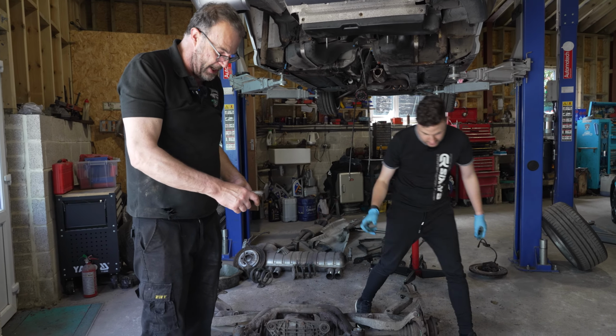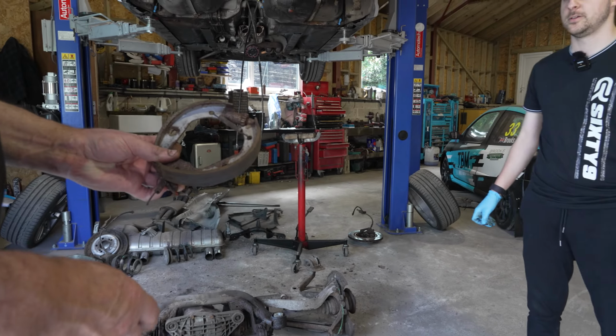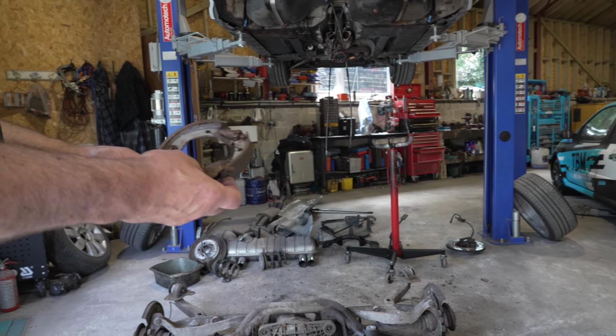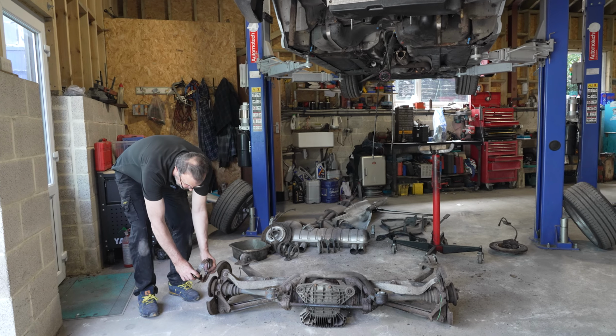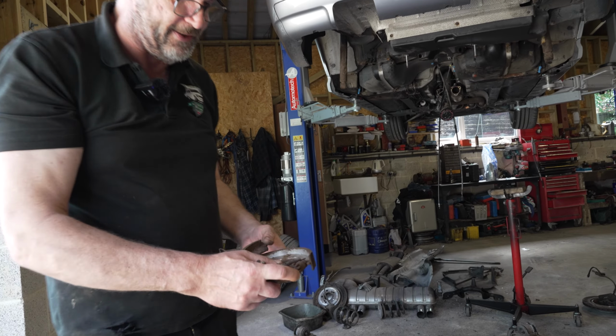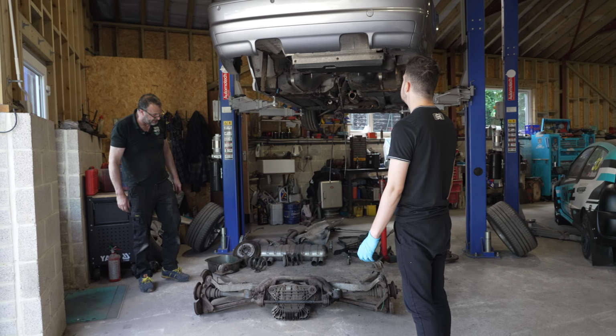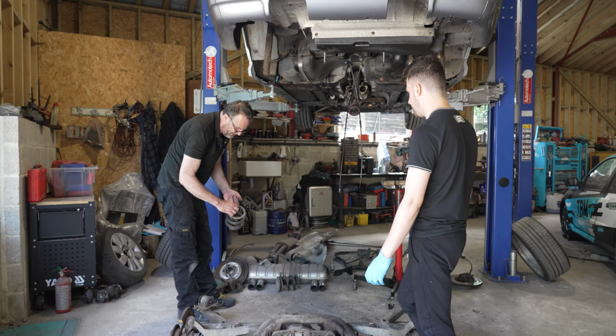So what's that, handbrake shoes? Well, yeah, just a point of interest. Obviously, this is the handbrake assembly here and here, which goes actually inside the disc, sits against there, and it was completely missing. There's nothing on the offside at all. Quite comical. Broken springs as well. I didn't budget for those. I did notice a creak from the rear though, so that explains a great deal.